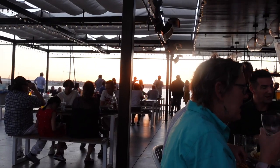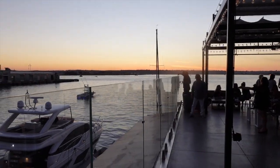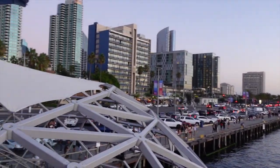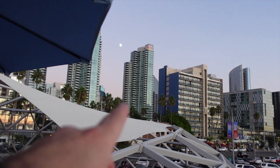The sunset is happening right over there. What a great view. Here's a little better look at the view from the restaurant as we get ready to leave here. You can see that princess ship right there. You can see there is the hotel tower we are staying in. You can actually see the moon up over there.